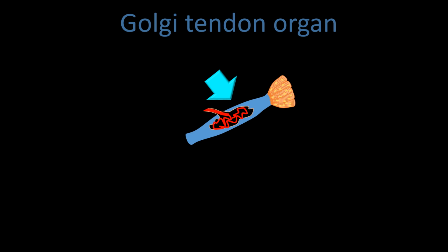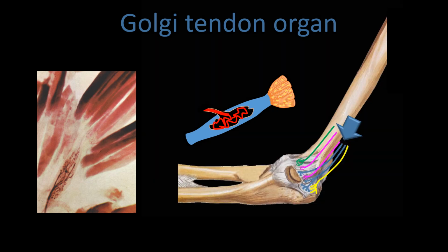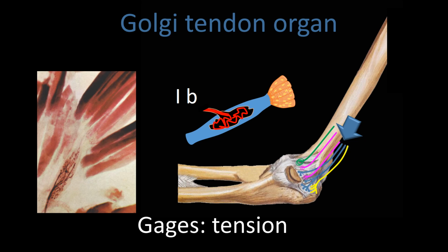Here illustrated. It is an encapsulated structure placed in series with the tendon on one end and the muscle at the other end. You can see this arrangement in this histological specimen. The arrow points to the Golgi tendon organ. Just above, you see several muscle fibers. The nerve fibers carrying information from these organs are classified using a numerical system, unlike those from the skin that are classified using a letter system. They are labeled 1B fibers. The Golgi tendon organ gauges intramuscular tension.